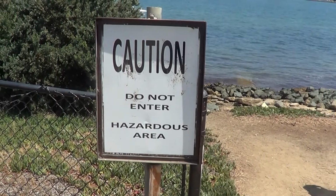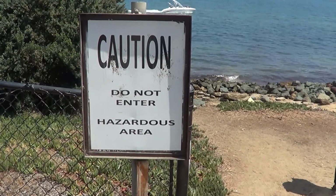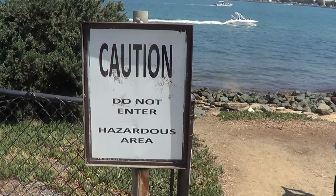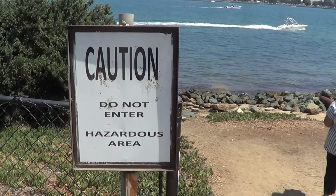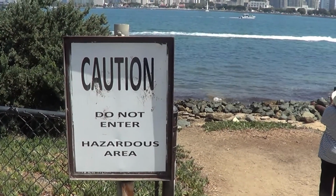It's not really that dangerous. It's just a little walkway of probably about 10 yards of walking. Then you can take pictures of the skyline across from the USS Midway and the mainland of the San Diego area.